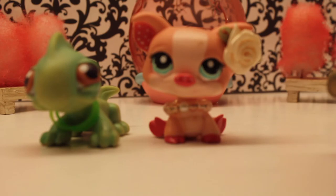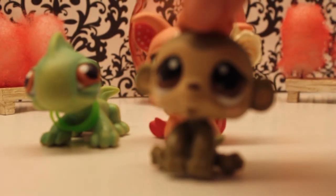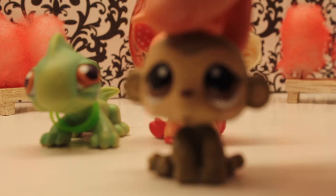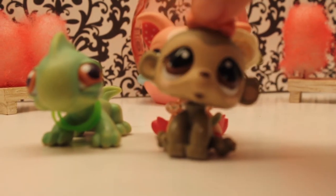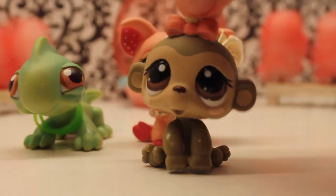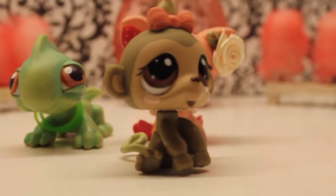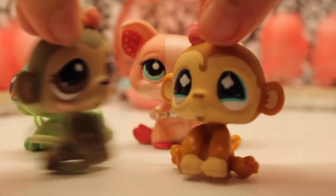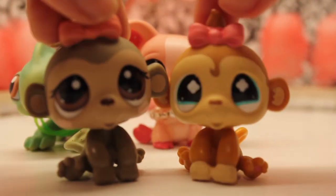Squishy. I also got this baby monkey. It's so cute. It looks so kawaii and its eyes are so cute. Oh, sorry, it's blurry. Let me fix that. But it's really cute. Look how cute those eyes are. This is my second LPS monkey. This is my first. And now I have two.